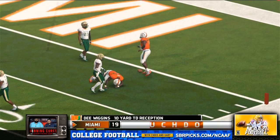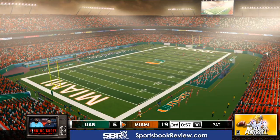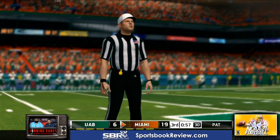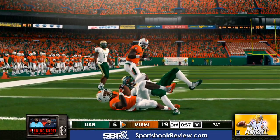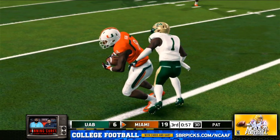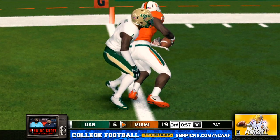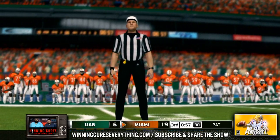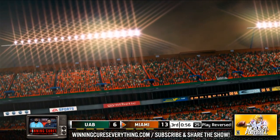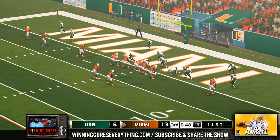Throws to the receiver, got it for the touchdown. So they're going to try and determine exactly where the ball was when he went down. So the booth is trying to determine exactly where they'll spot the ball. So after review, they decide that this call should be reversed. It's the ninth play of the drive. Miami up 7 points.